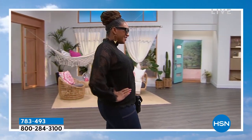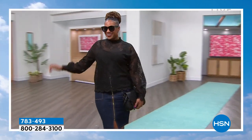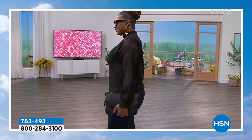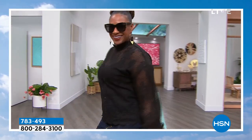So ladies, you're going to put a little cami or a tank under this, and you are good to go. You've got all this gorgeous detailing at the neckline. You've got detailing also at the cuff, which is so pretty with that lace detail. And the little balloon sleeve is fabulous on this.